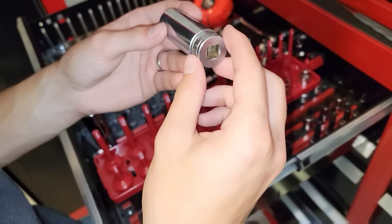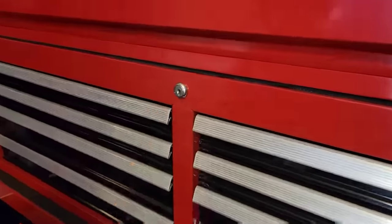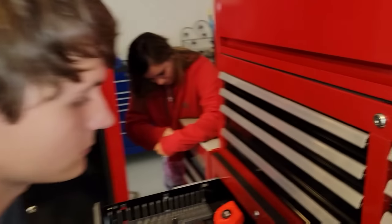So you got that side, no problem. You're still working on this side right here? No, this one's open too. Oh, you're working on the top. This one I can't get open at all. That one has been a struggle. I can't get it.